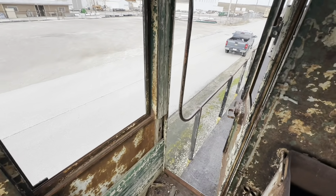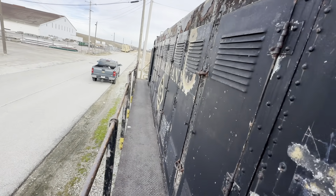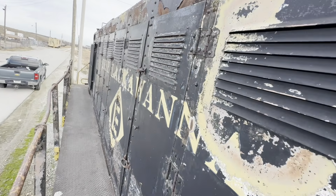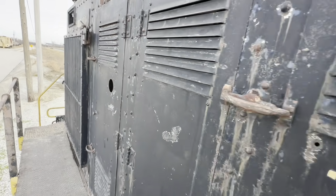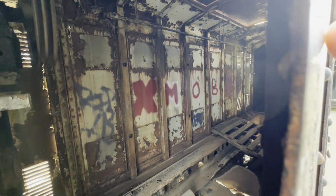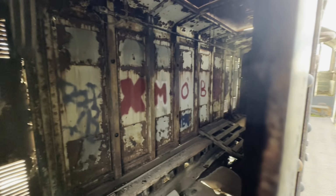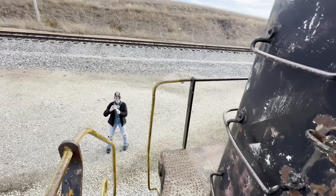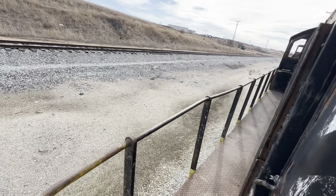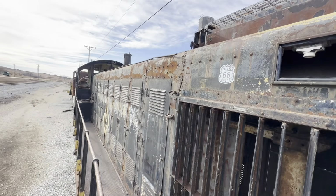Let's go walk down the sideboard here and let's see what we got going on. The engine doors are all welded shut, but I'm assuming there's nothing left in here. Yeah, everything's gone. One big open room. There's Sightseeing Sally. And there's a look down the other side.